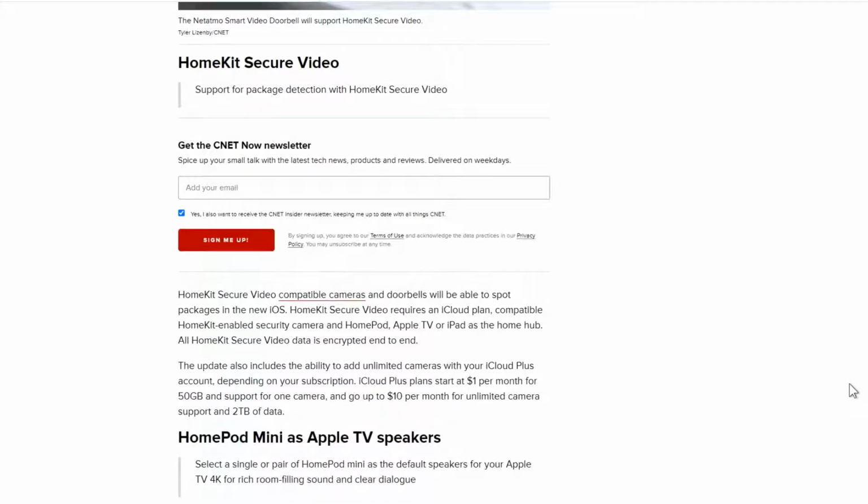HomeKit Secure Video has package detection. So you can actually say like, oh, your package is here, which I wish I had that right now because that is still psyching me out about getting my stuff delivered. Like an iPad mini just sitting on your doorstep is not exactly fun. I'm going to be anxious tomorrow. But you can also use the HomePod mini for Apple TV speakers.